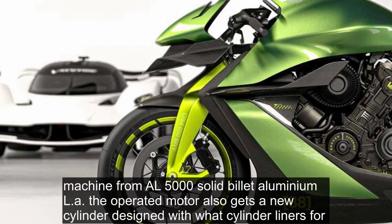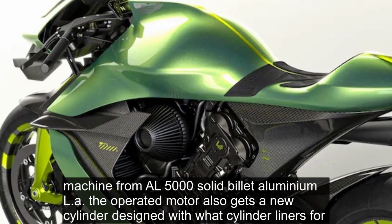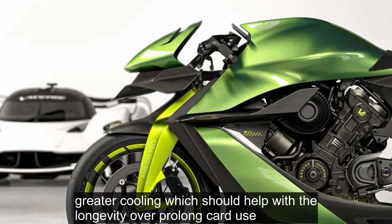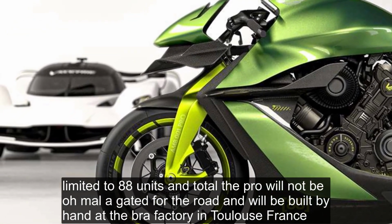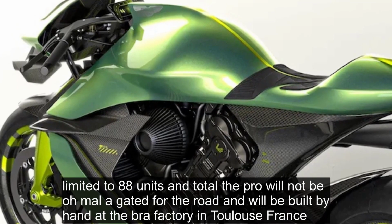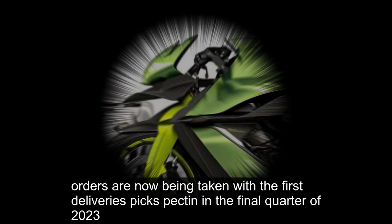Machined from AL5000 solid billet aluminium alloy, the uprated motor also gets a new cylinder design, with wet cylinder liners for greater cooling, which should help with the longevity over prolonged hard use. Limited to 88 units in total, the Pro will not be homologated for the road and will be built by hand at the BRO factory in Toulouse, France. Orders are now being taken, with the first deliveries expected in the final quarter of 2023.